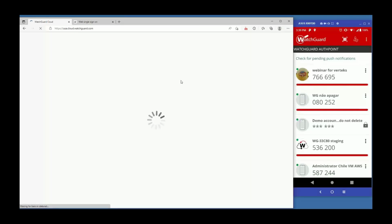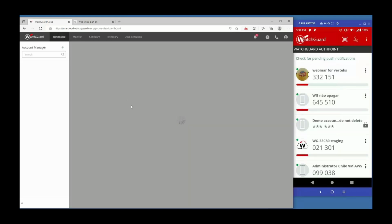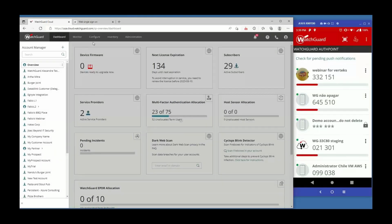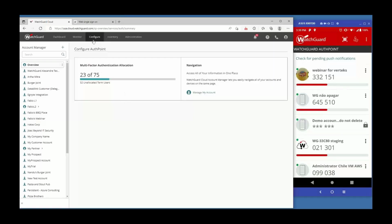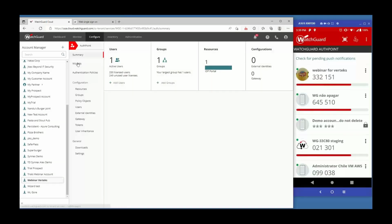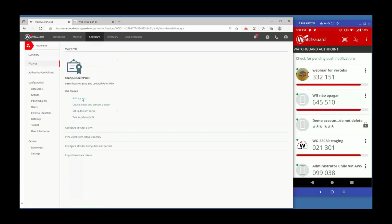oh, sorry, they are doing a production upgrade here today. That's the time they do the upgrades. Exactly the time. Thursday afternoon is the time they do the upgrades. So I just need to reload, going back here. And going back to the wizards. Let me hide this. And I want to add a group.